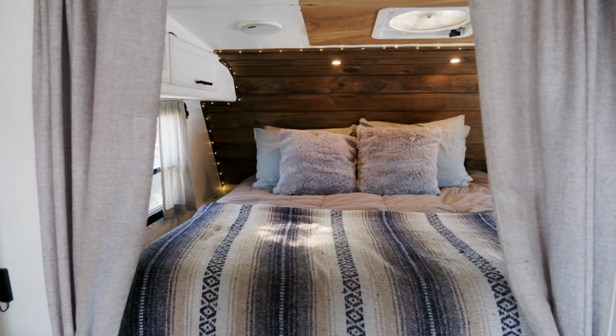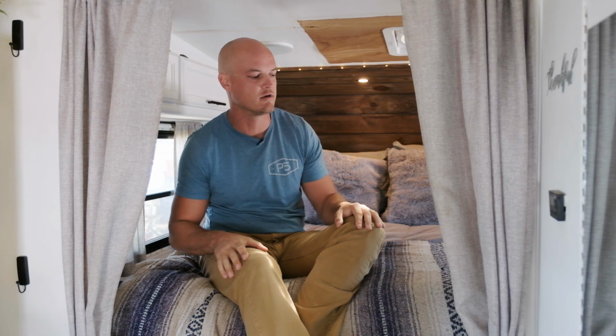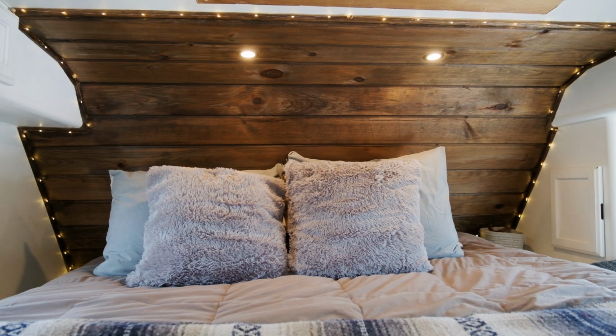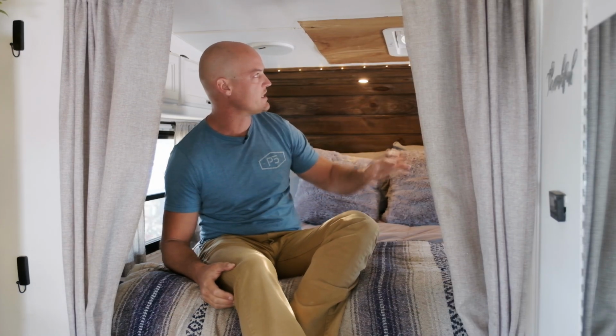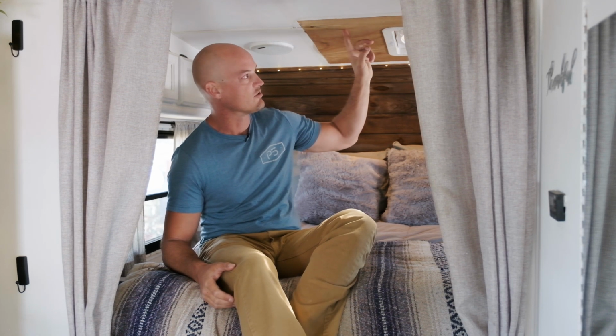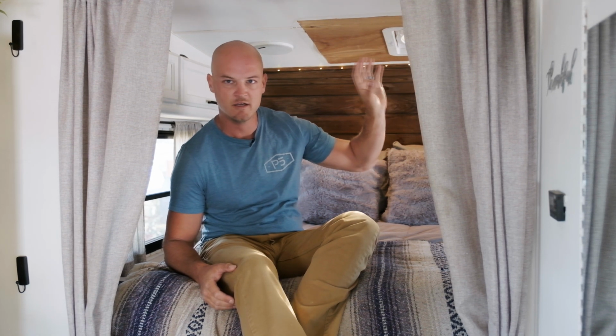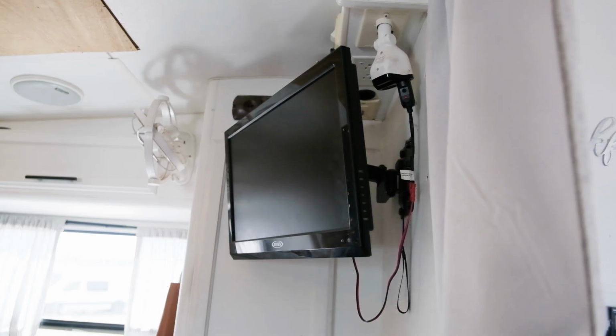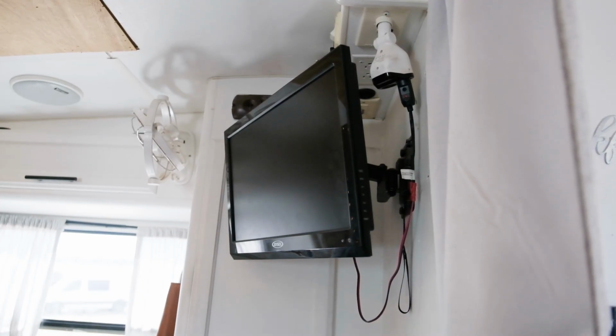So this is our bedroom. We've made a handful of different changes up here. We upgraded our mattress to a 10-inch memory foam. We did a tongue and groove headboard instead of what was there from the factory. We've also changed to a Maxxair fan up here. We're looking to finish off this in a nice decorative way. We've also got an added fan up here that's directional to keep us cool at night. We put in a 19-inch TV. And then there's also a ton of storage.